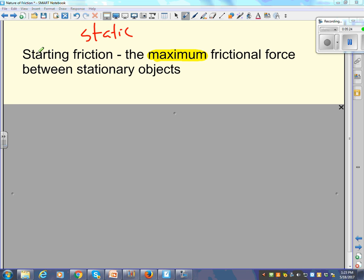Starting friction, or static friction, is when the object is at rest. So when I go to push the hole punch, it's at rest, right? When I go to push it, that initial force that you need has to overcome what's called static friction. Static means something at rest, like static electricity, the opposite of current electricity.